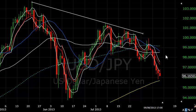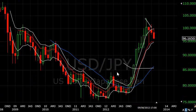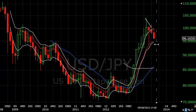Let's go straight into the dollar yen here, because obviously it's broken down while I've been away, and that's looking good. If we come out to the monthly time frame, it brings us back to the monthly bands I've been talking about for a long time, the lower band. A couple of months ago I said we could just play around within the upper bands, and eventually it would come down to the lower band. The lower band's down at 95, maybe just a bit below 95 actually.